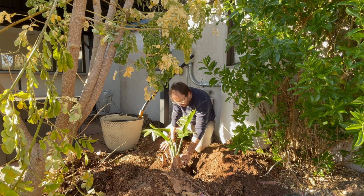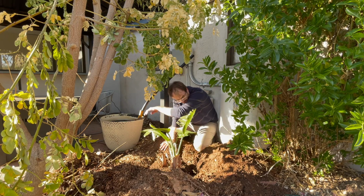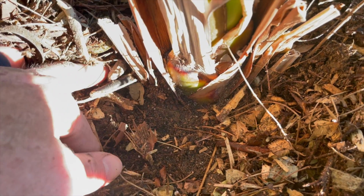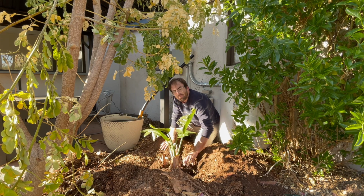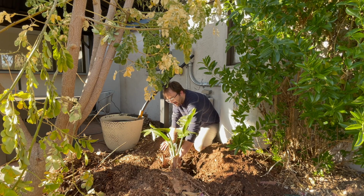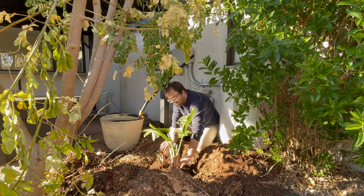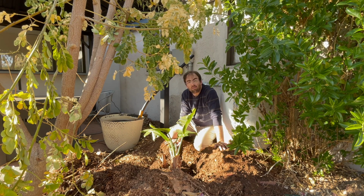So I'm actually going to search around here a little bit at the top of this plant and look for the root flare. For those of you that don't know, I talk about the root flare a lot. It's basically that top level of roots. The majority of the time plants are buried too deep, and that top level of roots really allows the plant to breathe. It allows it to absorb some nutrients, just gives it overall a better chance at survival.